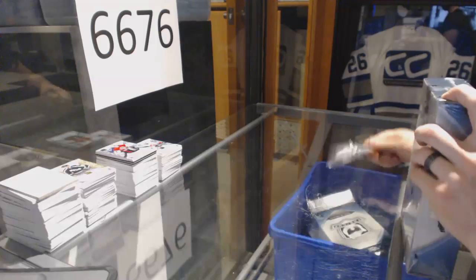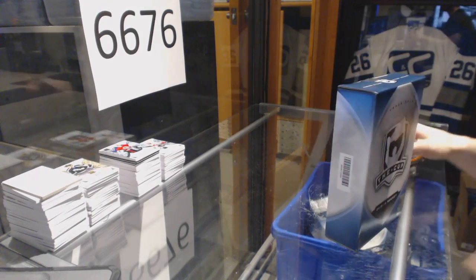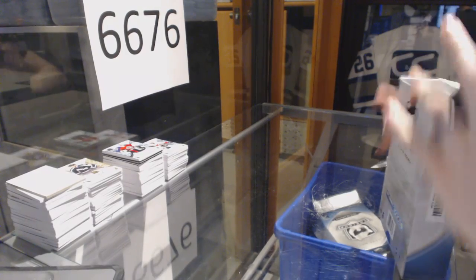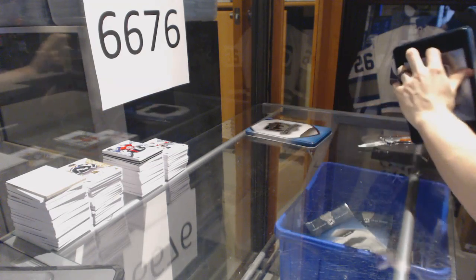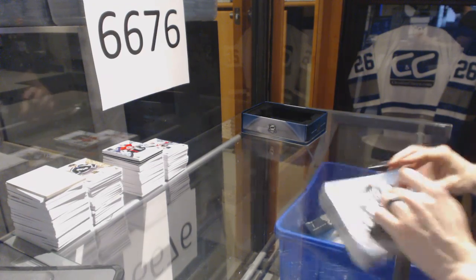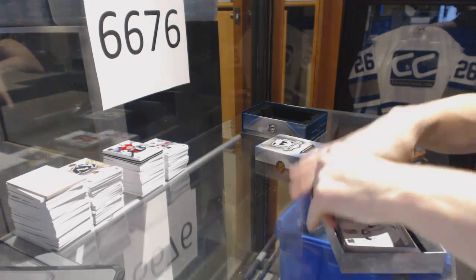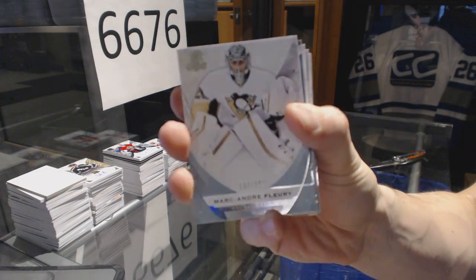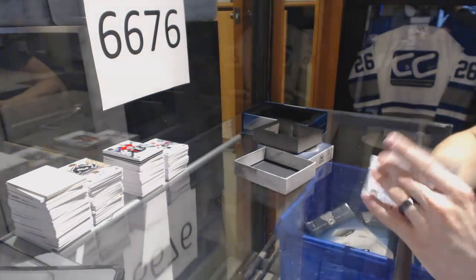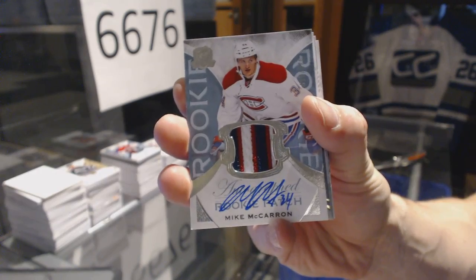All right, and tin 6. Final tin of the case. Base card number 249 for the Pittsburgh Penguins, Marc-Andre Fleury. We've got a three-color rookie patch auto number 249 for the Montreal Canadiens, Mike McCarron.